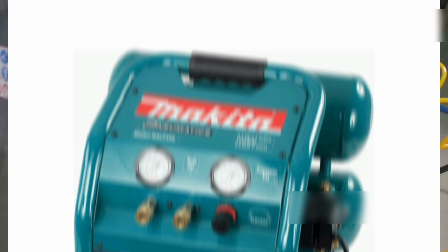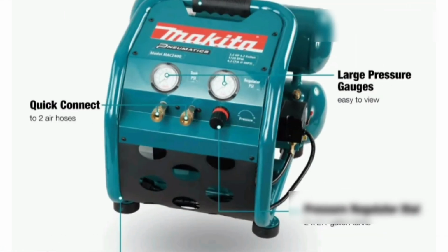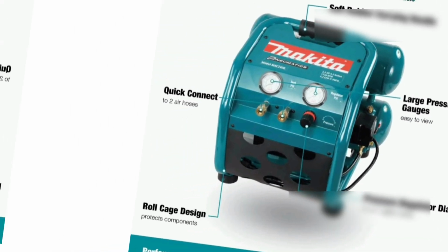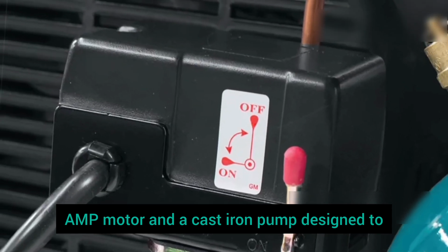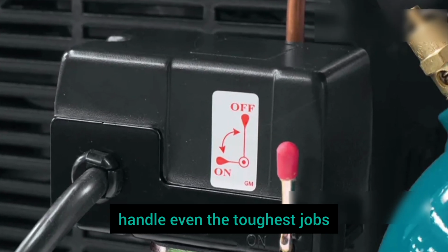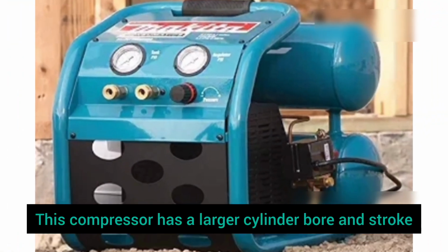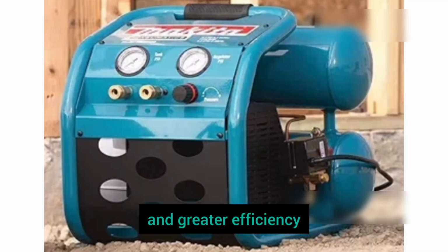Let's switch gears and talk about a compressor built for the big leagues. The Makita MAAC2400 big bore air compressor is in a league of its own. It's got a powerful 4.2 AMP motor and a cast iron pump designed to handle even the toughest jobs. We're talking about framing, roofing, siding, you name it. This compressor has a larger cylinder bore and stroke, meaning faster recovery time and greater efficiency.